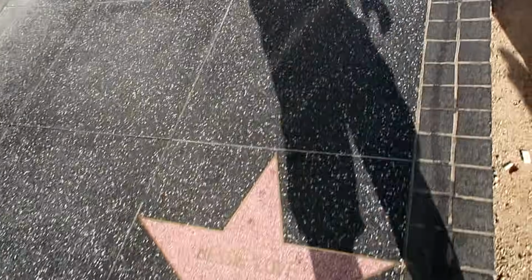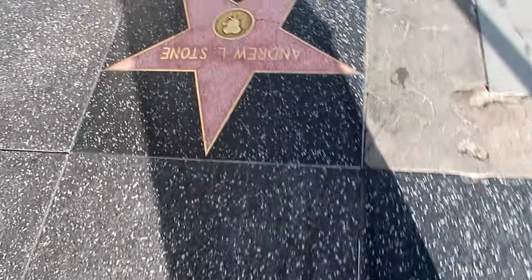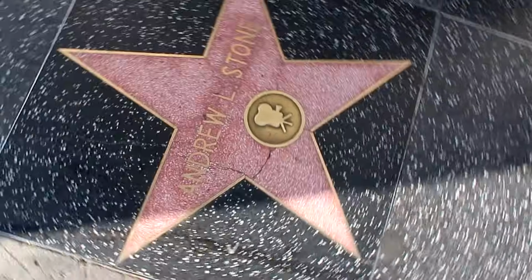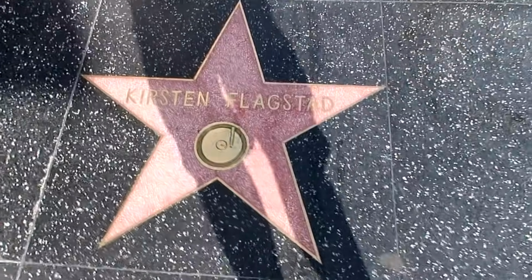Bessie Love, Stella Adler. This one's upside down. Andrew L. Stone, Kristen Flagstad. Yeah, taking one last stroll here along Hollywood Boulevard.